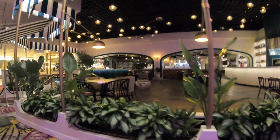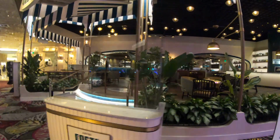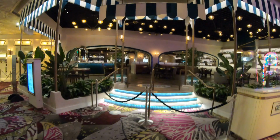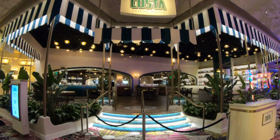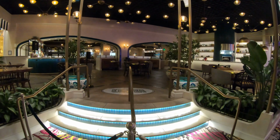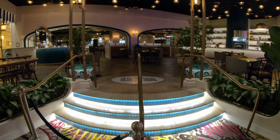This is Costa. Costa is a casual reprieve where guests enjoy a variety of wood-fired pizzas, handmade pastas, lasagna, chicken parmesan, and more. The wine selection reflects the southern coast of Italy and celebrates vines from the region. Costa's vibrant design includes bright colors and rustic touches reminiscent of a picturesque village clung to the Italian coastline.